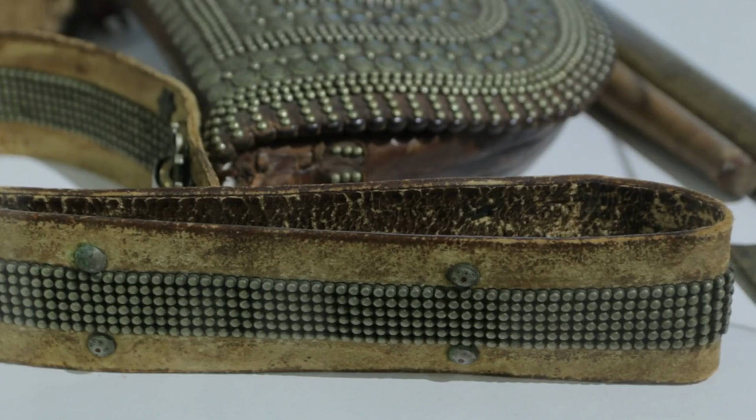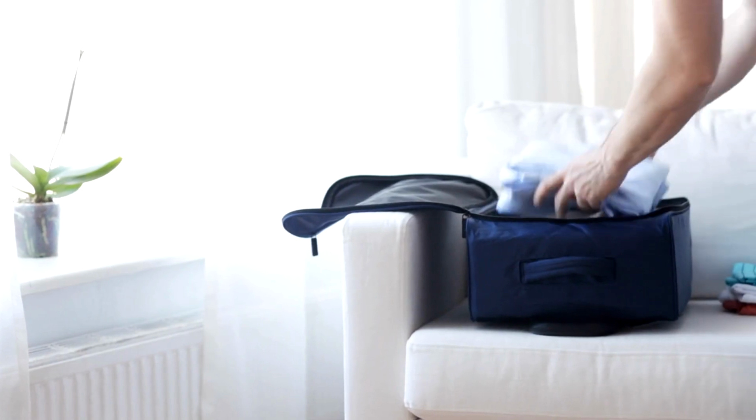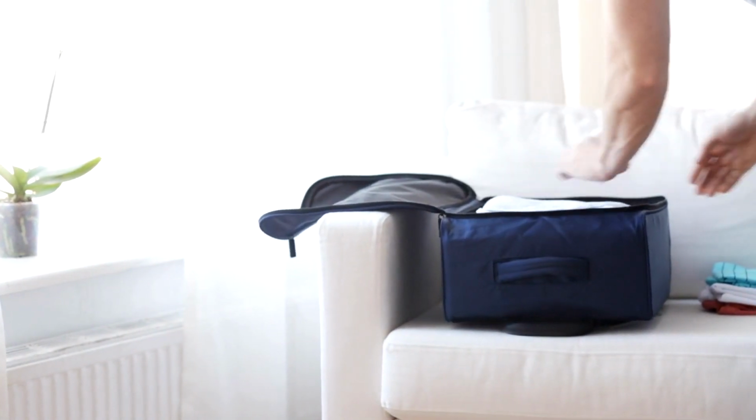Keep your valuables and important documents in an easily accessible pocket. This ensures you can quickly retrieve them when needed. It's a strategy recommended by frequent travelers and travel experts alike.